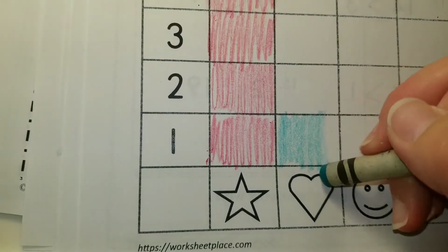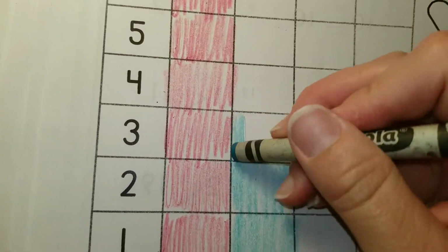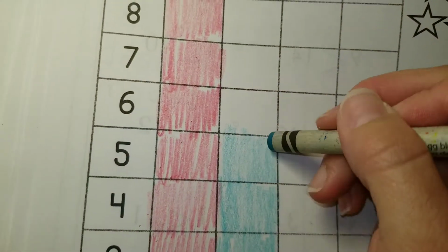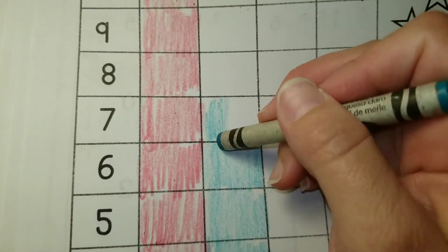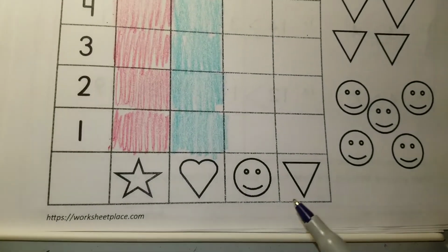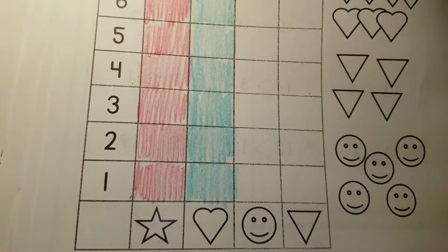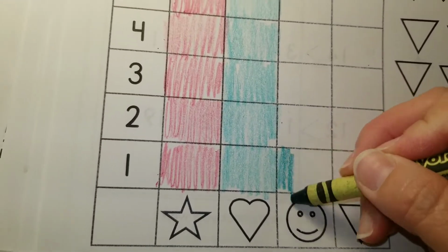We say 1, 2, 3, 4, 5, 6, and finally 7. All right, we're going to our next shape. Our next shape is the happy faces. Happy faces. We have 1, 2, 3, 4, and 5. 5 happy faces. So we're gonna color all the way to 5.